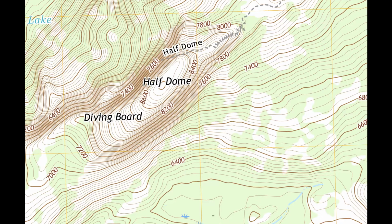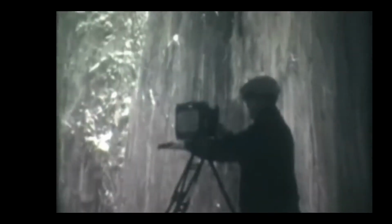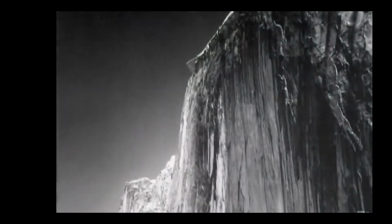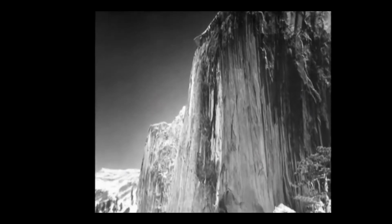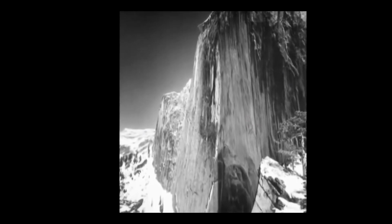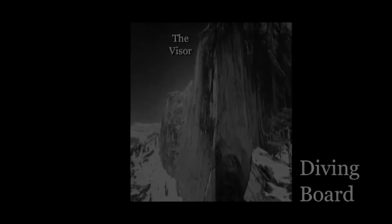One thing that creates confusion for people is this feature called the diving board. It's actually not part of Half Dome. It's on the same ridge, but it's below Half Dome. This part that sticks out from Half Dome is called the visor. In fact, there's a famous Ansel Adams photograph of him standing at the diving board and looking up at the face of Half Dome. This image Ansel Adams called the Monolith, the Face of Half Dome. We hope this clears up the confusion.